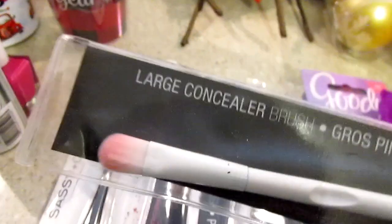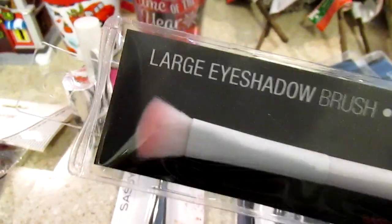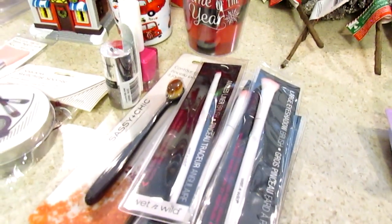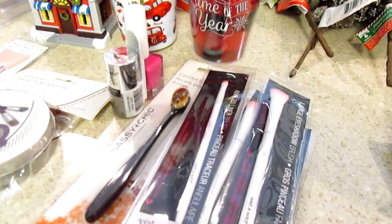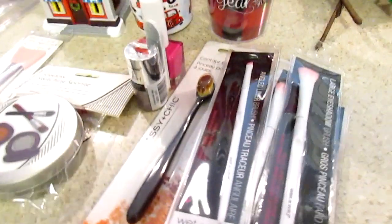The contour brush, I didn't have this one, and then I did finally pick up the Wet n Wild large concealer brush, the angle liner brush, the large eyeshadow brush, the contour brush, and the crease brush. I already have some brushes, but I just wanted some newer ones. I rarely, when I go somewhere, usually that's when I'll put more makeup on or whatever, but yeah. I've been watching videos, so that's why I decided to pick those up, because I've been seeing them forever.